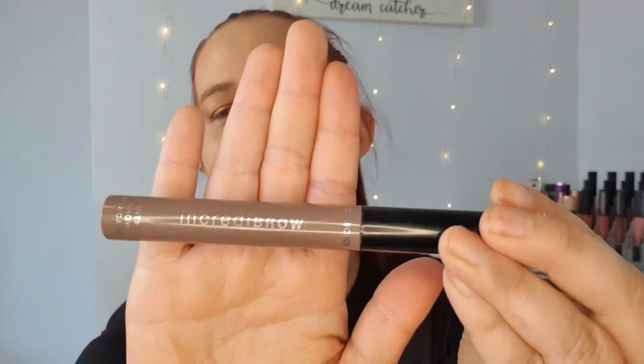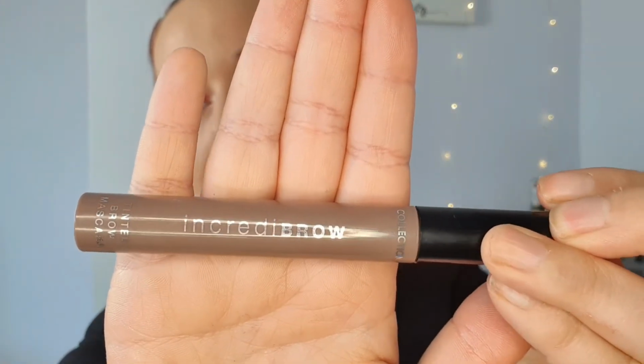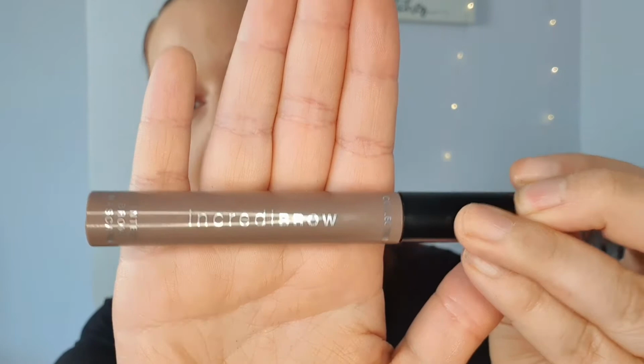So the next thing I picked up was the Incredibrow. I'm probably saying that epically wrong, and I've just butchered it. Let me know. I'm sure you're going to. This is by Collection, and it is the Tinted Brow Mascara. I wonder if you could use it as an actual mascara. Ooh, I might try. Shall I try?